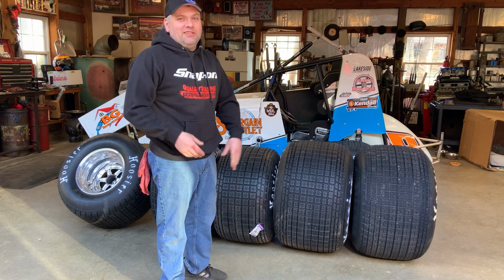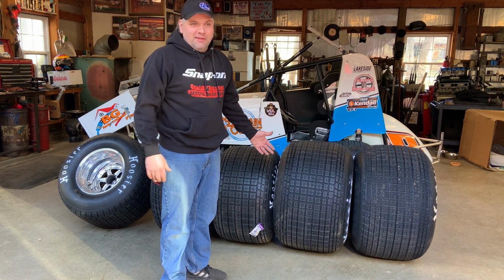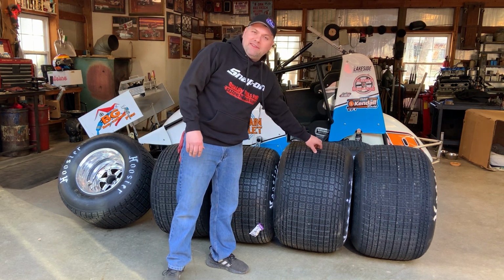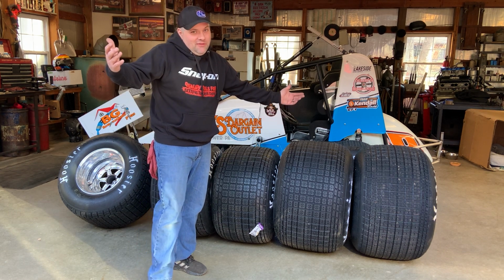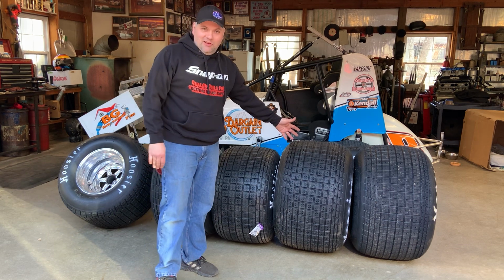Well, now you know what's going on with the tire situation. At least you know as much as we know. We'll have more input for you in the coming weeks once we get these tires on the track and see how they actually work. Tread pattern definitely different. They feel different. They look different. So hopefully it improves the racing. That's what all people were looking for. Better racing and a tire that lasts longer.